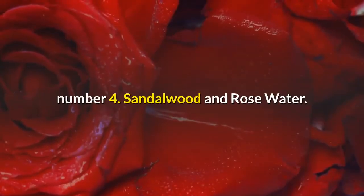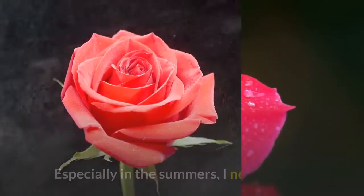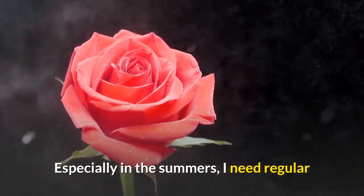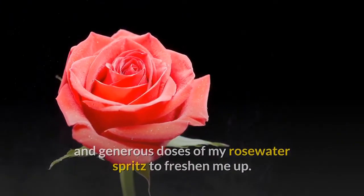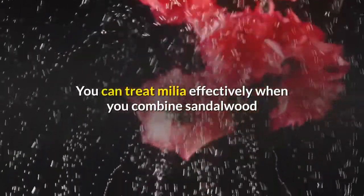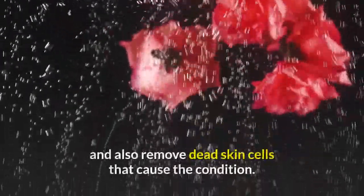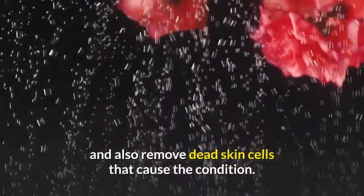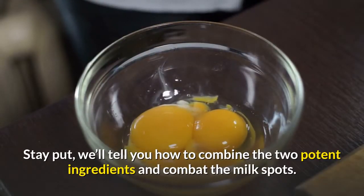Number 4. Sandalwood and rose water. Rose water is love. Especially in the summers, I need regular and generous doses of my rose water spritz to freshen me up. But what about milia? You can treat milia effectively when you combine sandalwood and rose water to get rid of the excess oil and also remove dead skin cells that cause the condition. Stay put, we'll tell you how to combine the two potent ingredients and combat the milia spots.